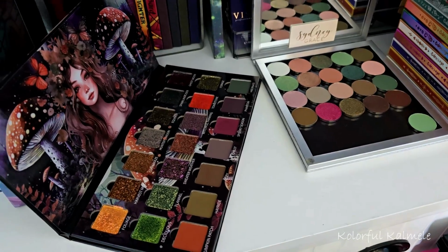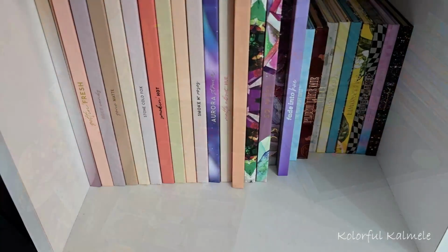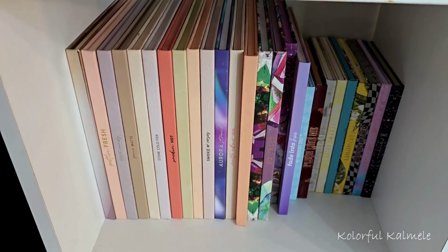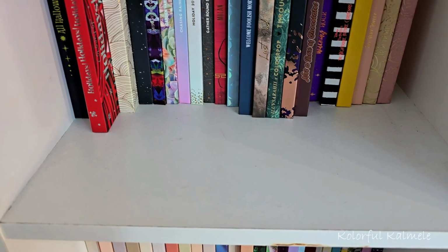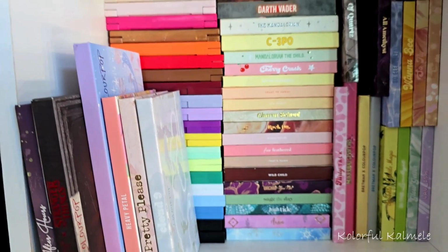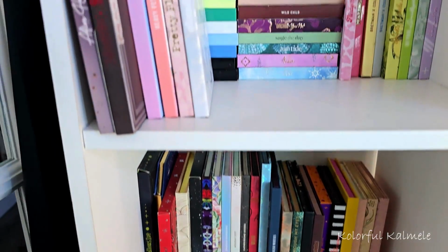ColourPop. Let me go over here to my ColourPops. All of these ColourPop palettes, for the most part, not all of their palettes are magnetic, but a lot of their palettes, I believe, are magnetic. I don't know, are all of them magnetic? I don't think so. But a lot of their palettes are magnetic, so that gives you even more shadow options to play around with when trying to do palettes.